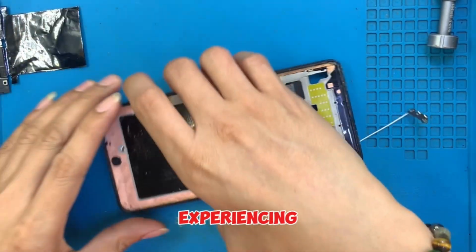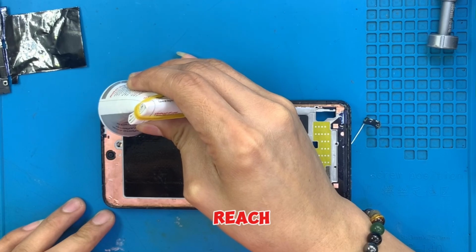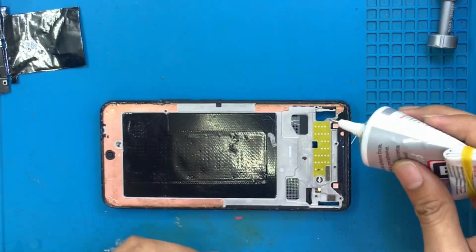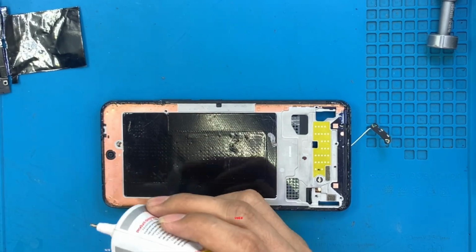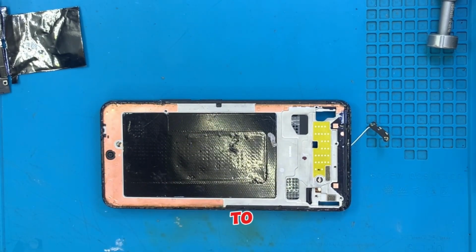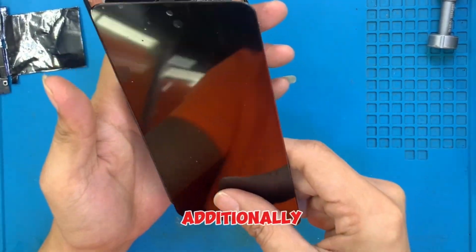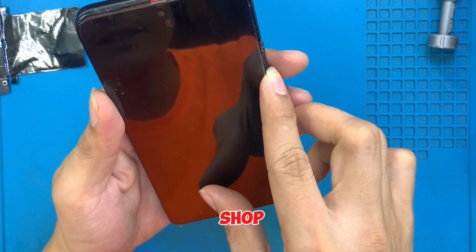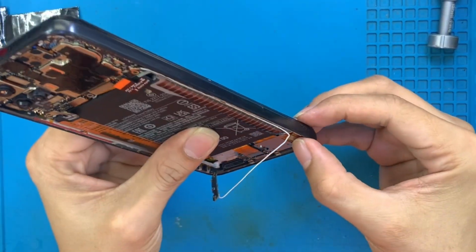If you're experiencing any problems with your POCCO F4 LCD, don't hesitate to reach out to a trusted repair shop. Look for a repair center that specializes in smartphone repairs and uses genuine parts. They'll have the right tools and experience to ensure a smooth and successful replacement process. Additionally, a reputable repair shop often provides warranties on their work, giving you peace of mind.